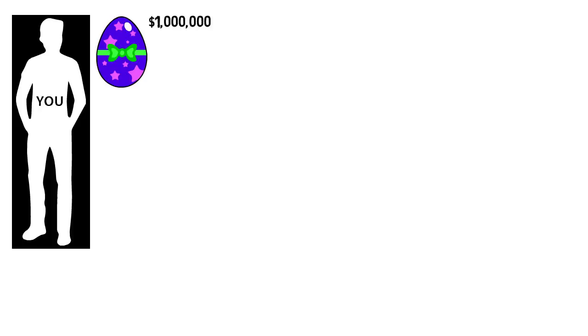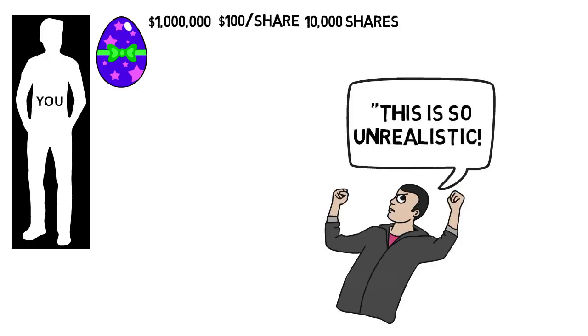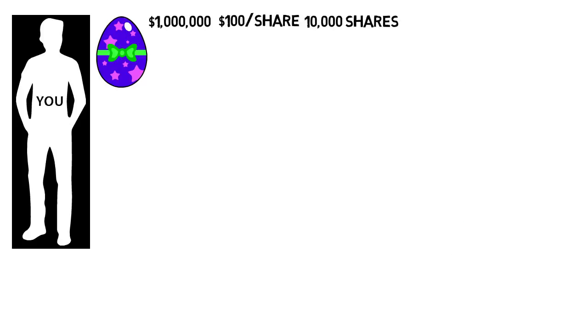Just to illustrate how big of a difference this can make, here's how this could look. You retired with a $1 million nest egg. Hypothetically, let's say it's invested in a stock with a share price of $100. This means you have 10,000 shares of the stock when you retire. And I know that that's incredibly unrealistic to have your entire retirement savings in one stock or mutual fund, but this is just to illustrate the example.